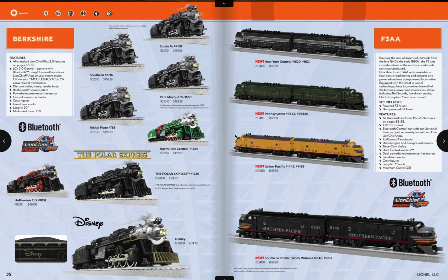Alright, so on the left side of this screen, we have the Berkshires with the Lion Chief Plus 2.0. And then on the right, we have some F3 sets. The F3 sets are $699. The Berkshires are $499. Engine only.